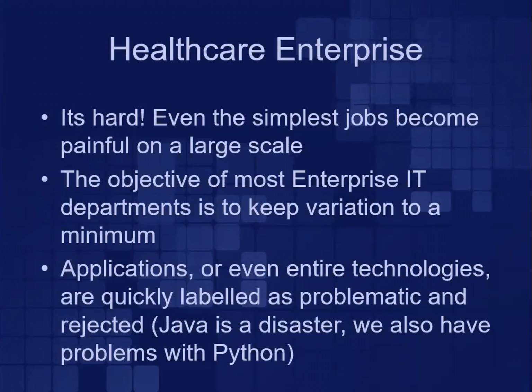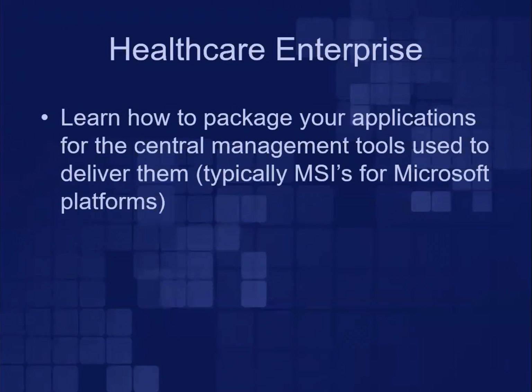Python's a bit better, but even still that's tricky when we get to Python applications. People don't do all the things that they're supposed to do with it. So you have to be aware of that.